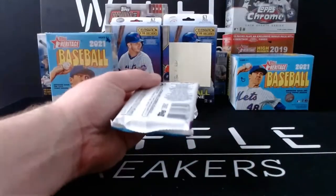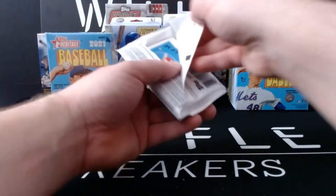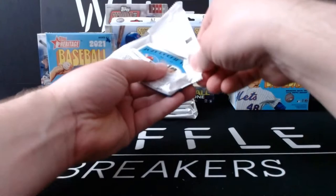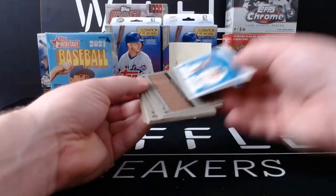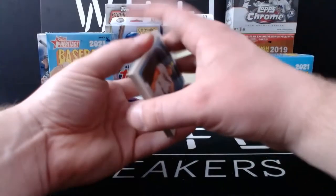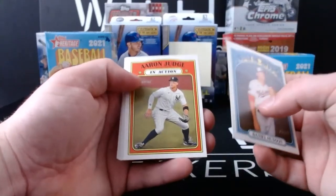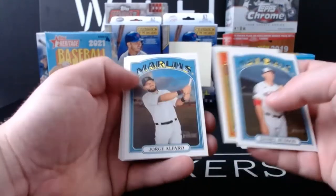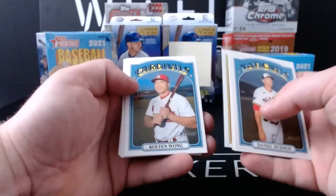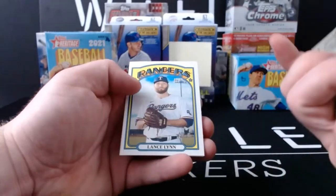By the way, JBAC, I looked at the Heritage High Number chrome and refractors of Vlad to see what his prices were, and holy crap, those things are jumping. So congrats on that chrome earlier this week. Oh, yeah. That was a great hit. I was packaging that up, and I looked at it again, and I was like, yeah, that's perfect. Dang, Aaron Judge, Jorge Alfaro, Jesus Sanchez, Colton Wong, Mauricio Dubon, rookie stars Peterson and Jimenez, Lance Lynn.